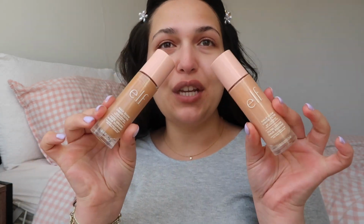I'm not going to do foundation just because it's an everyday little makeup routine, so I'm just going to use 2 shades of the e.l.f. Halo Glow Liquid Filter. I use shades 3 light medium and 4 medium, and I just like to mix them because it gives me, I think, a good color. So I'm just gonna dot some of this.